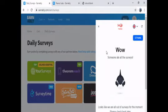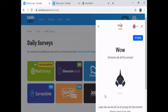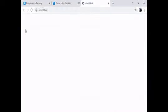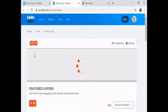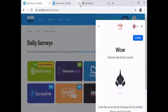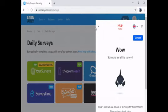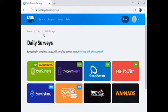Great, it says someone ate all my surveys. Now I don't have anything else to do to earn points. So chuck this one, Pollfish is out of the game now. Let's check with Peanut Labs. Fantastic, this one is also out of surveys and offers. Peanut Labs is also out of the game now. So we'll check on the other ones.